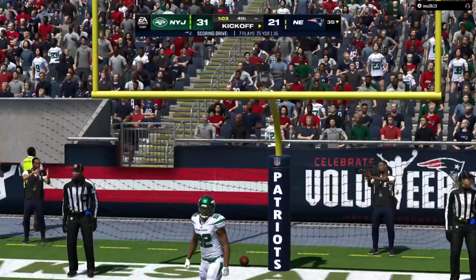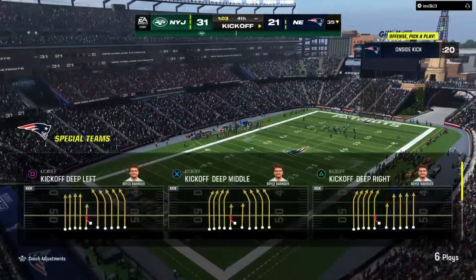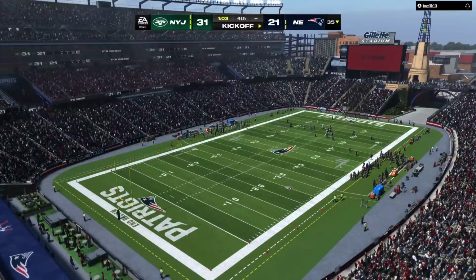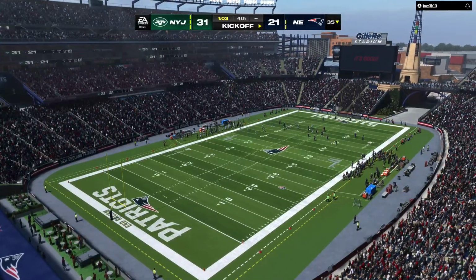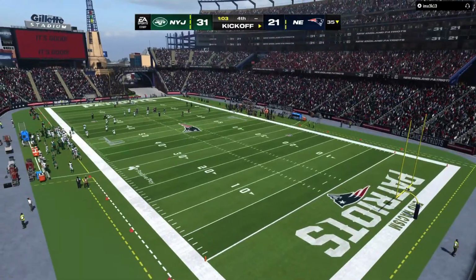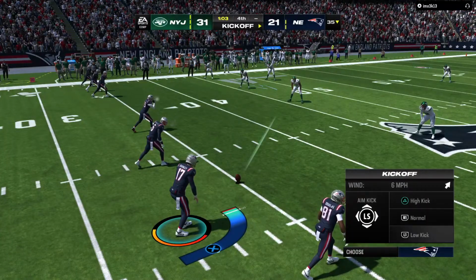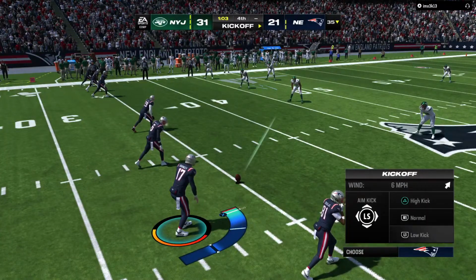Extra point by Ryland, up and good. And the lead is trimmed down to 10. Patriots 21. So 2 scores down. Time definitely not an ally, but here comes the onside kick.